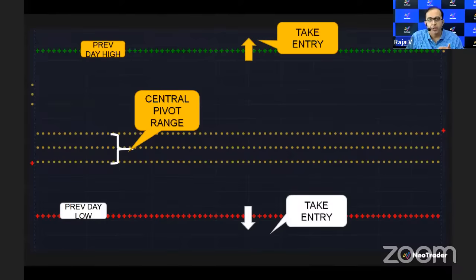Why? Because always you will find that at the previous day's high, there is always a supply. At the previous day's low, there is always a demand. If you will see, every time there is a good move, it is always above the previous day's high. How many of you agree with me? Please type PDH on the chat.